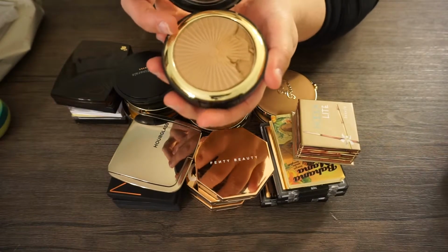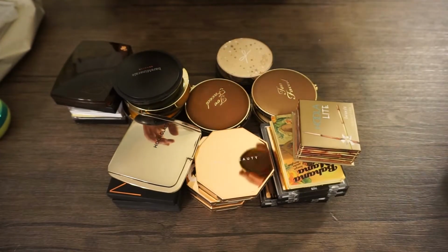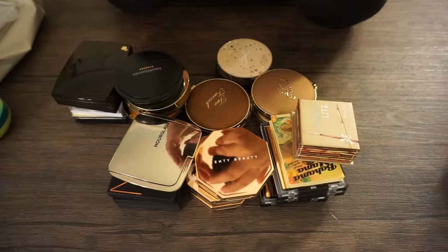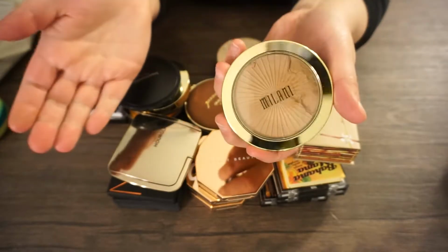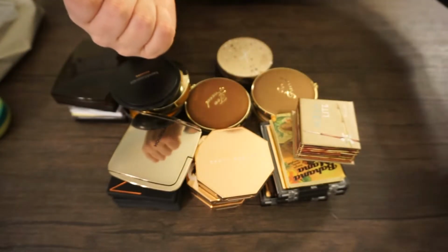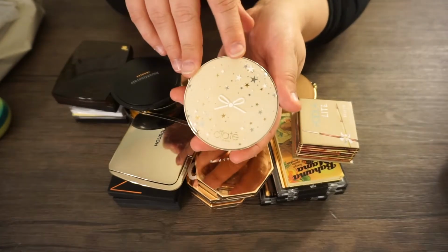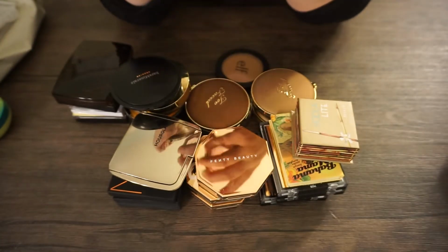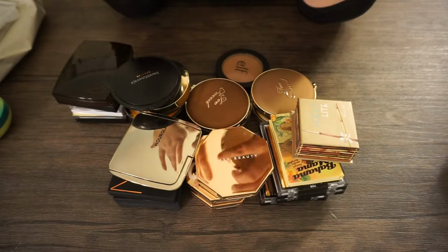This is the Milani, what is this called? Silky Matte Bronzing Powder. I guess I broke it at some point. I don't remember this because I haven't used it yet, but it's brand new and it's already broken, but keeping it. My OG, the Ciate London Bamboo Bronzer in the shade Palm Island. I love this bronzer. It's great. It is such an amazing bronzer.